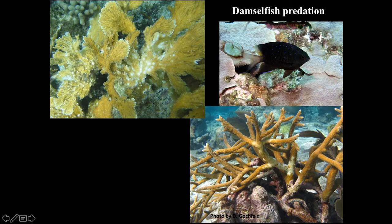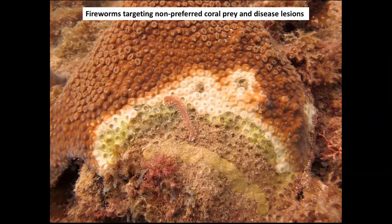For the damselfish, they don't scrape it like those parrotfish, but you see they pick at it and they'll leave this multifocal pattern of little spots and little chimneys for algae, and they'll actually clean some sections of the tissue out. So this would be very consistent with damselfish feeding on the corals, nothing to do with disease.